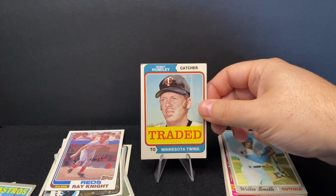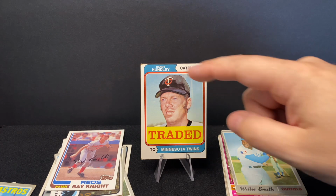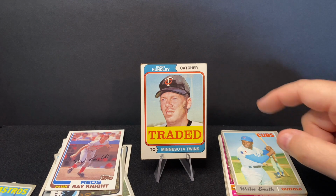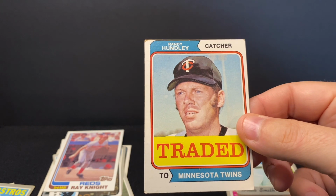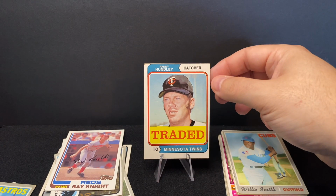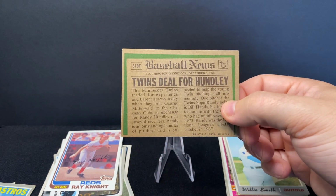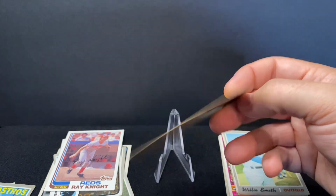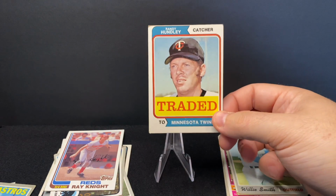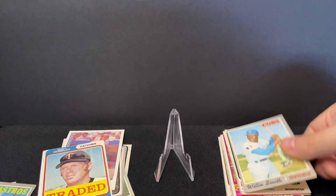Randy Hundley, I think I have. This is 74 Topps. Pretty sure I have a Randy Hundley card from somewhere in my collection. And again, I mentioned this in the 1974 Topps break that I did, that you can kind of tell the airbrushing job on the traded cards. It's kind of a funny thing to see. But Randy Hundley, catcher, I think he had been with the Cubs, and yeah, he had. There you go. He was traded. They sent George Mitterwald to the Cubs in exchange for Randy Hundley. I actually have the George Mitterwald card from 1974 as well, and George Mitterwald was a favorite of Billy Martin's.